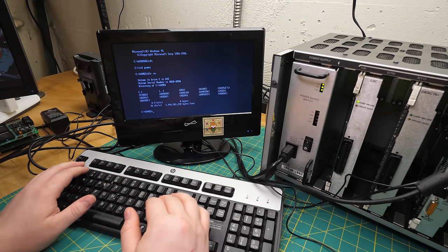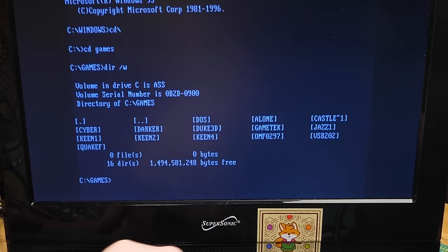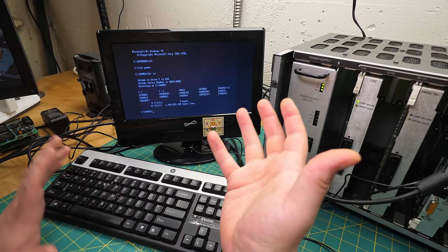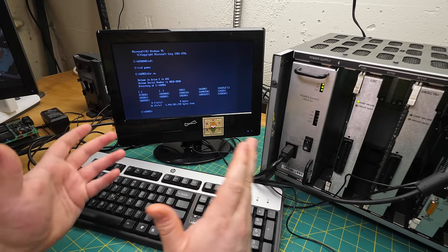And I mean, I'm not really joshing, right? This was an era of amazing music and games. Jazz Jackrabbit, Duke Nukem 3D, One Must Fall 2097, the Commander Keens, absolutely fantastic, banging soundtracks, none of which we'll be able to hear on this computer.